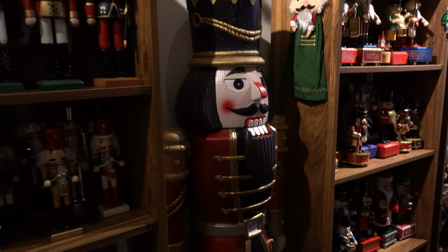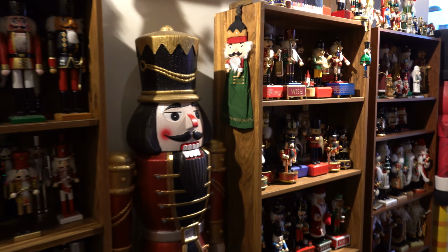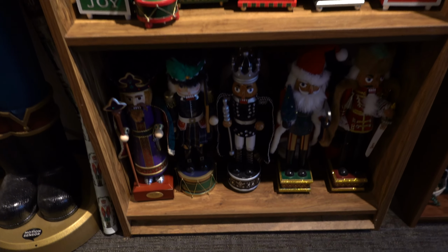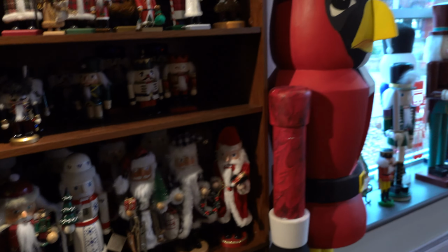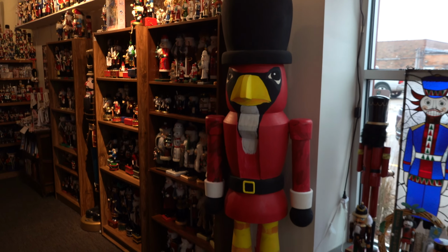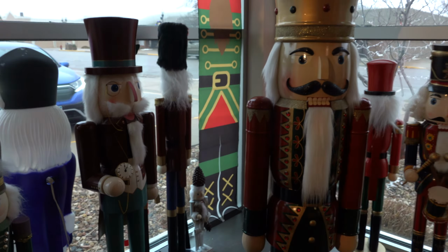Oh, look at this guy. This guy is huge. It's a big nutcracker right there. These guys have some instruments in hand. Swords here on the bottom. Some more Santa Claus nutcrackers and a giant cardinal nutcracker. I live in Phoenix, Arizona now. That would be appropriate for Phoenix. Some more giant nutcrackers here in the window. And a little documentary talking about this collection.